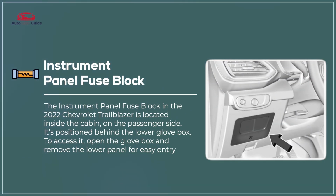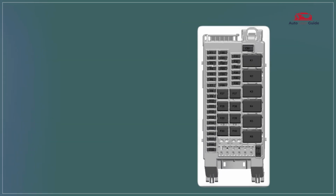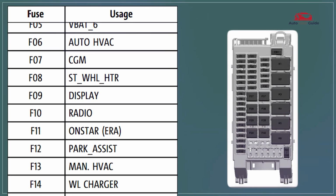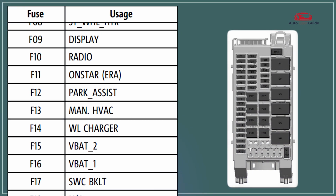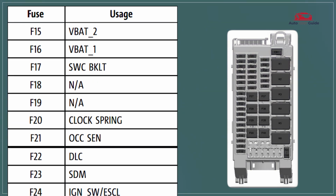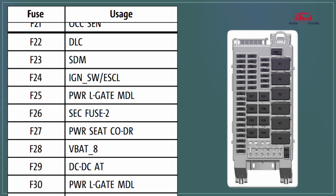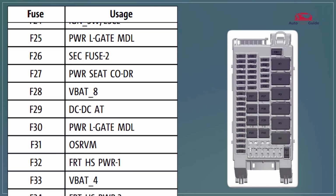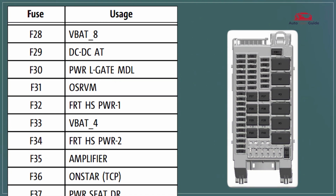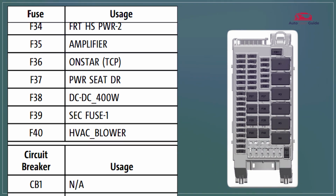Instrument panel fuse block. The instrument panel fuse block in the 2022 Chevrolet Trailblazer controls interior systems like infotainment, power outlets, and lighting. It features clearly labeled fuses for easy identification and maintenance. The compact design allows for convenient access behind the glove box for quick troubleshooting.